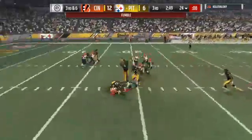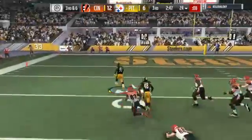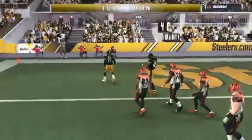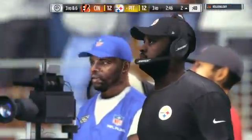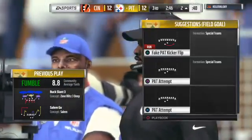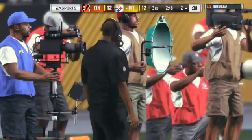Now he's hit, and Dalton lost the football. And it's picked up by the Steelers, and he takes it back to the house. A fumble recovery for a Steelers score. And give some kudos to the defensive coordinator, I think, here. They bring the blitz, they dial it up, and it turns into 6 points for them.